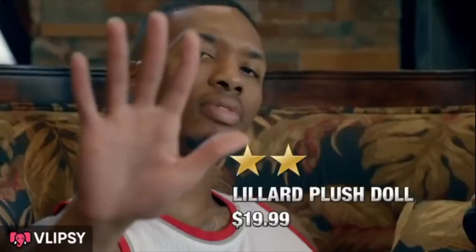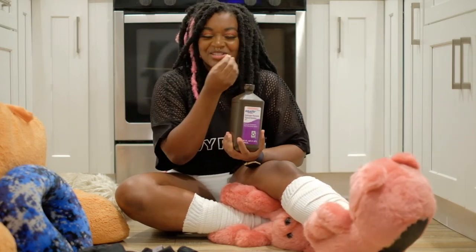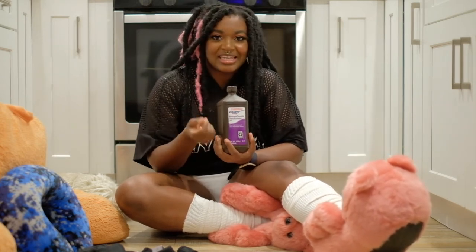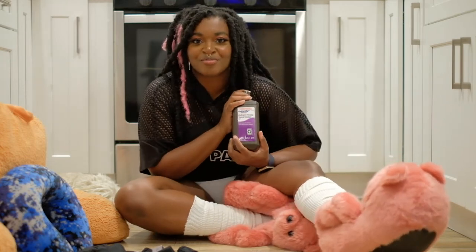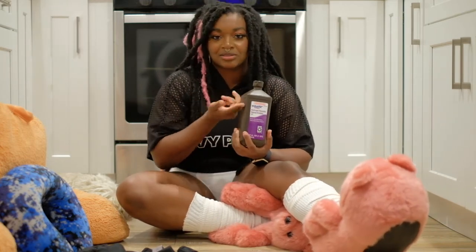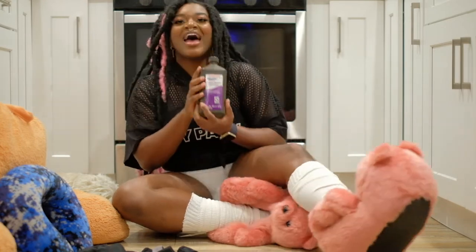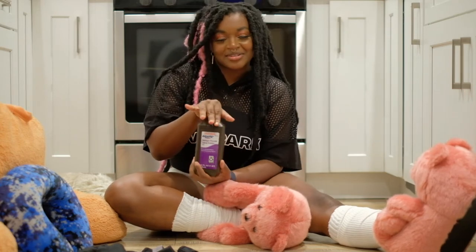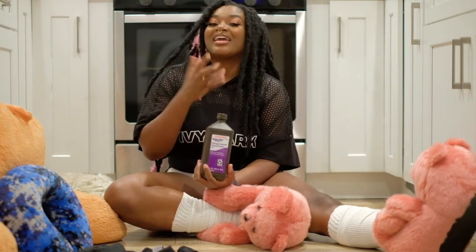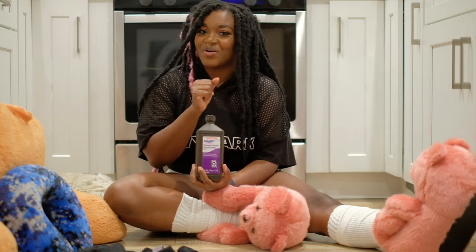Number 5. 5 stars. We're getting into the cleaners, okay? The things to clean the skin, clean the wounds. This is hydrogen peroxide. Everybody has this in their house, okay? 99¢ at 99¢ Store, okay? Hydrogen peroxide is a really great antiseptic and cleaning agent, and it doesn't burn as bad as alcohol would.